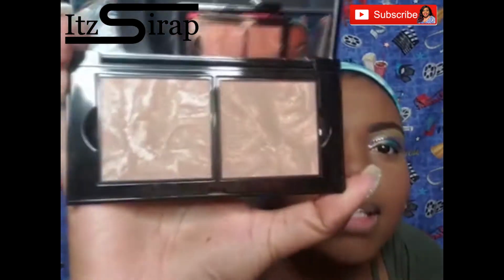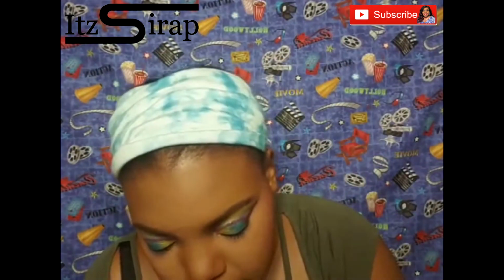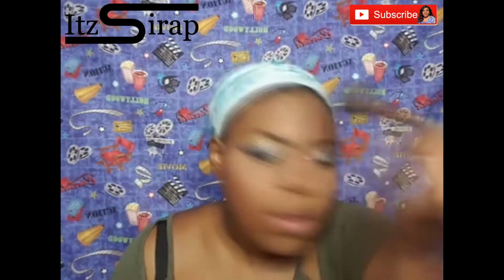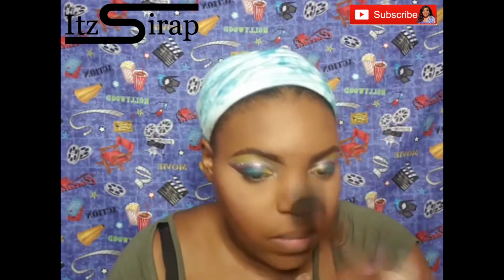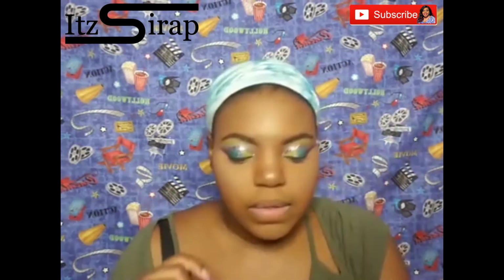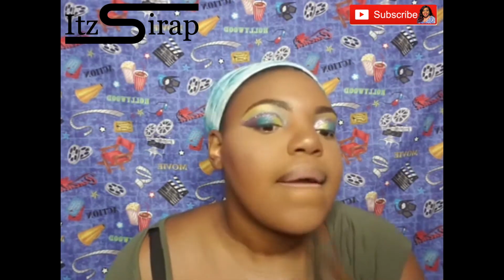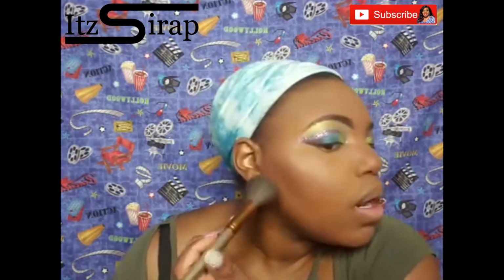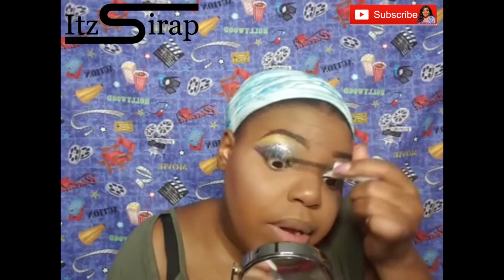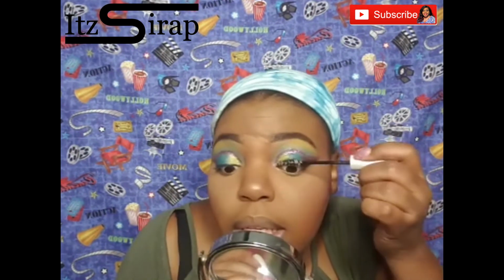And these highlighters are amazing. They are still my favorite. These were a limited edition back then, and I do believe I still have one of each left. And they just look so amazing. I like to mix them together and use them. One is a little lighter and one is a little darker, so I like to mix them. But they were created, one for fair skin and one for darker skin.